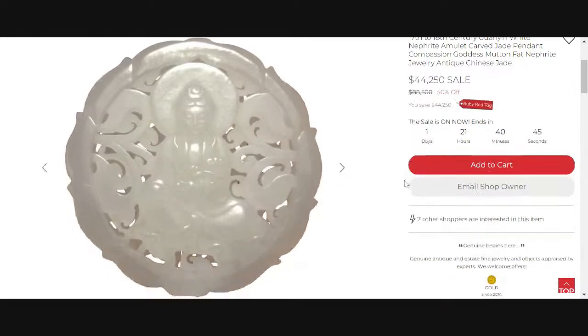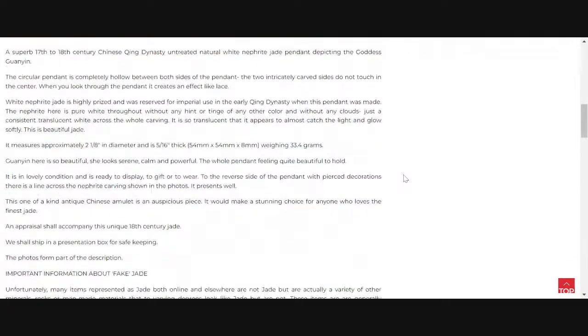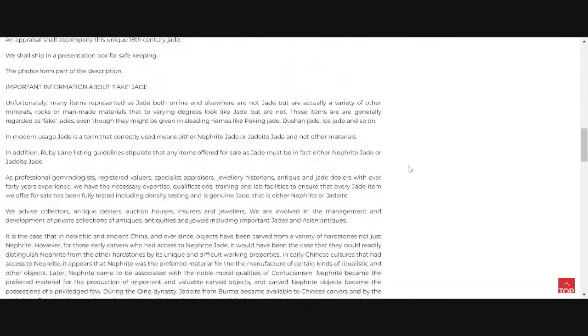It is with the genuine article on Ruby Lane. They say it is a superb 17th to 18th century Chinese Qing dynasty untreated natural white nephrite jade depicting the goddess Guanyin, which I may have said incorrectly. So please do correct me if you are able to properly tell me how it's said. Aha.